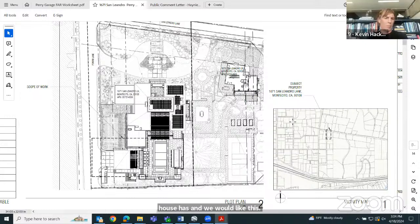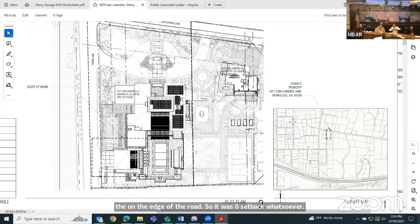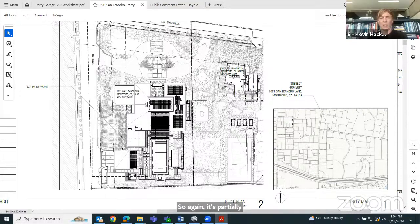Can I also add, I believe the issues are coming from the immediate neighbor that does actually have that garage in alignment to Pomar. There was some acrimony of recent with regard to that, and they're trying to resolve that. But fundamentally, the carport that was existing there for so many decades was illegal, and that was far more dangerous than what we're proposing here, because that was right on the edge of the road. So it was zero setback whatsoever. And again, it's partially precedent here. As Stefan had mentioned, this is something that is seen throughout the neighborhood.